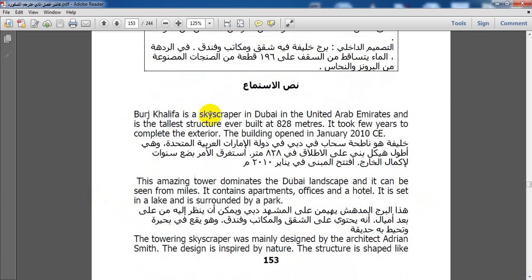Burj Khalifa is a skyscraper in Dubai in the United Arab Emirates and is the tallest structure ever built at 828 meters. It took a few years to complete the exterior. The building opened in July 2010 CE. This amazing tower dominates the Dubai landscape and it can be seen from miles.